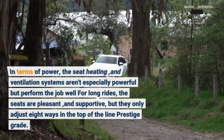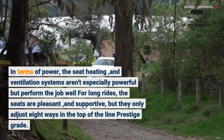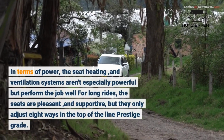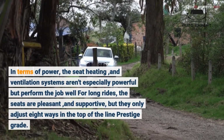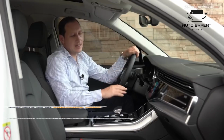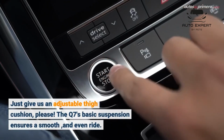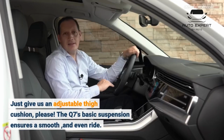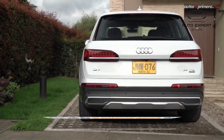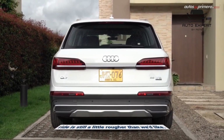In terms of power, the seat heating and ventilation systems aren't especially powerful but perform the job well for long rides. The seats are pleasant and supportive, but they only adjust 8 ways in the top of the line Prestige grade. Just give us an adjustable thigh cushion, please. The Q7's basic suspension ensures a smooth and even ride. Even with the air suspension upgrade, the ride is still a little rougher than we'd like.